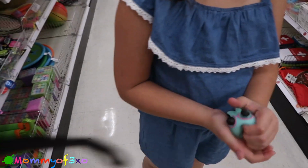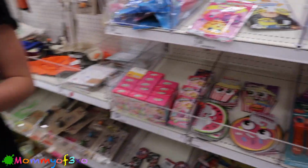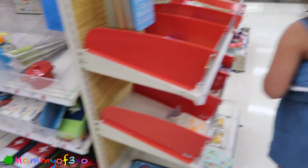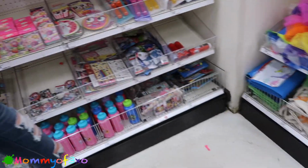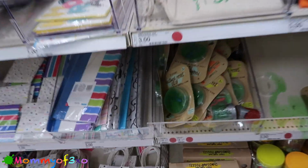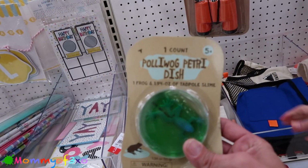Actually, really satisfying. What's that? There's usually slime right there. Yeah, we're looking for the usual slime section. Sometimes squishies up front. It's looking a little ran through this time around though. What's this? Yeah, that's cool. We never seen that, have we?